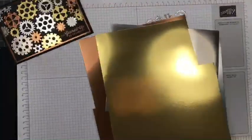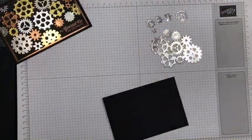So maybe you can see the differences there perhaps between the silver and the champagne. Is that picking up on camera? I'm not sure. Give me a thumbs up if it's picking up on camera and you can see the difference, or you can just see me going hello. Oh dear, hopefully you can. Right, okay, but in this instance, we are just going to use the silver ones.